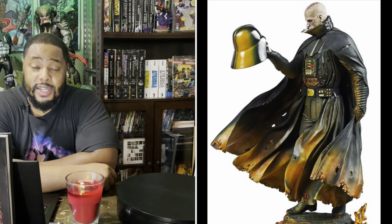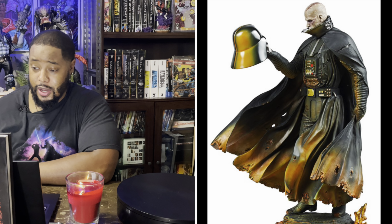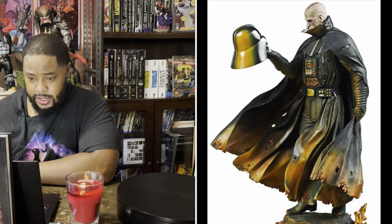And now another question is, does this top the first Darth Vader Mythos? Now I know when I first came across the Darth Vader Mythos back in the days, I hesitated to pick that bad boy up, and by the time I decided to pick it up, it was too late and it was already sold out. And the retail price at that time was only $350. Of course, that was a long time ago. I seen that bad boy selling on the reseller market for like 3,000, which is crazy. So let's see what this is going to be.